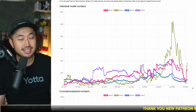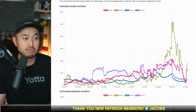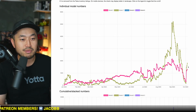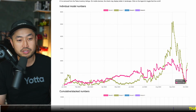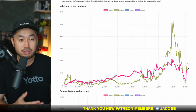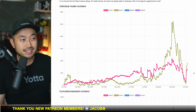You can see this is a Tesla inventory tracking chart from teslainfo.com, and we can see if we remove Model S and Model X, the pink line is the Model 3 inventory and the mustard line is Model Y inventory. Right as the end of the month closed for September, Model 3 and Model Y inventory sharply spiked up. So Tesla basically went through their order book, got through all the deliveries, and was able to clear inventory.